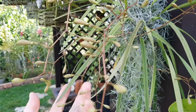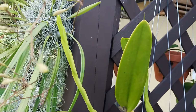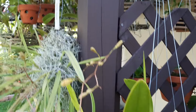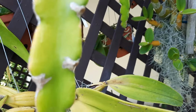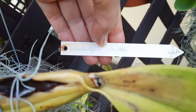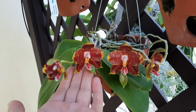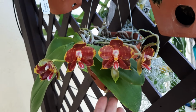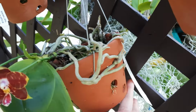She's growing on a piece of wood. And I have here Schomburgkia. She has two flower spikes, and that's a species that was from Benjan Orchids. I had her for a while. Schomburgkia, Schultzia. Schultzy. Anyway, two flower spikes. Let's check out here. Yes, smells so good. This one, all of them smell good here. Okay, so look at this happy plant.